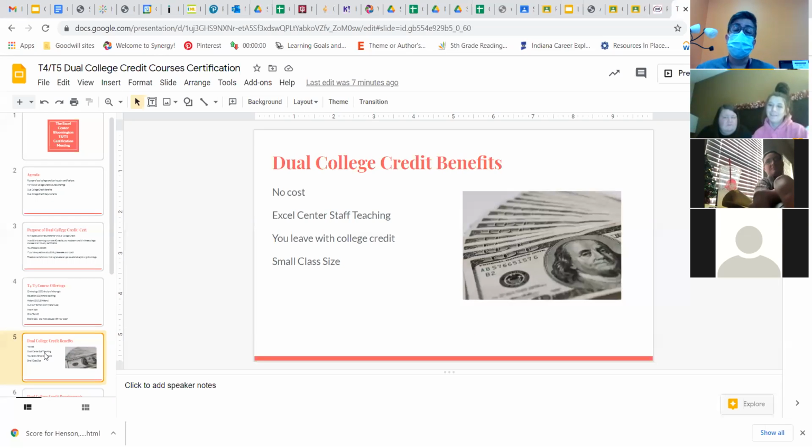The benefit for our students, and I encourage anyone that's remotely interested in going to college to take it, is there's no cost to you. So you're taking a college course, and those of you that have been in a senior seminar know that there's a cost related to that, for free.